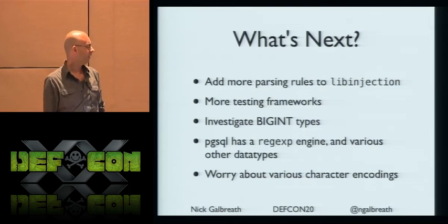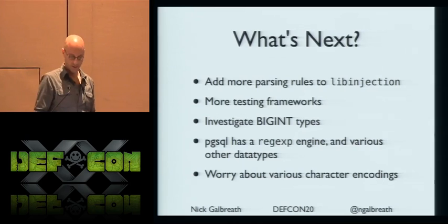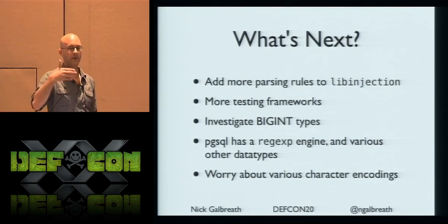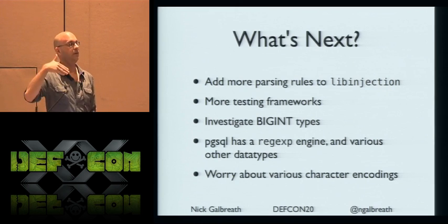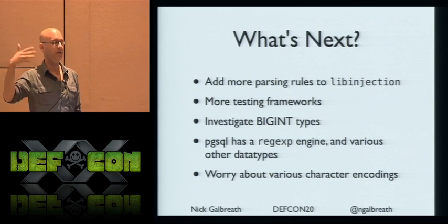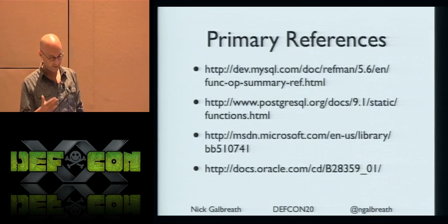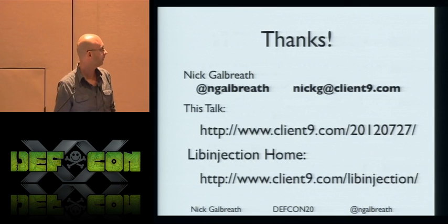And character encodings, that is just so complicated. It's the user, it's the application, it's the OS, it's the client library talking to the database. I mean, there's this whole area of opportunity for mistakes. And there are some references you can go read on the website on your own.